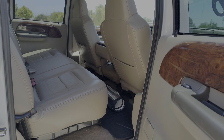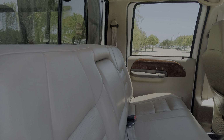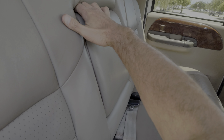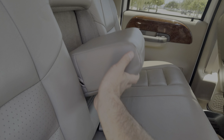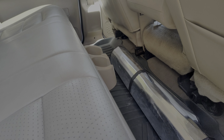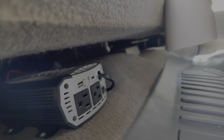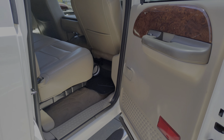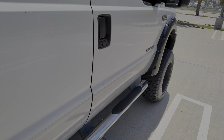Let's start with the right rear. You'll notice the rear bench is exceptionally well taken care of. There's no rips, there's no cuts in the leather. It looks absolutely fantastic. Got a little armrest as well as a removable cup holder. Back here you also have a 300-watt inverter. Should you be going on a trip or need to plug something in, charge a tool, charge a laptop, whatever the case is.